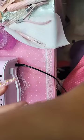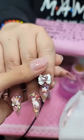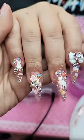Nails by Chris said, beautiful. I just want you to know you're my favorite girl. Mama Does Nails, it's so beautiful.